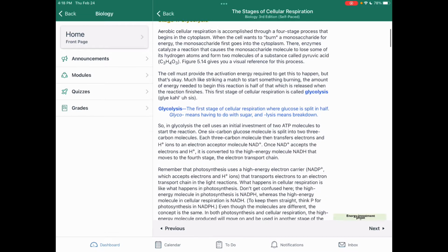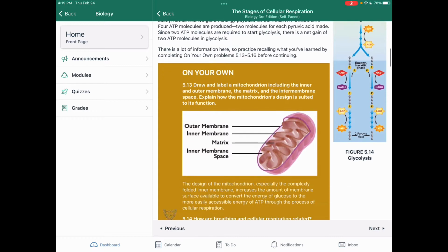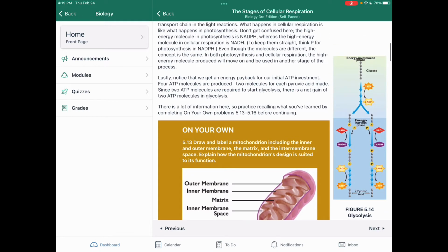And here is the next step. From the online, my daughter will also print out, like on the right, you can see the graphics. And so if it's something that she feels she'd like to refer back to as she's studying for the quiz at the end of the module, then she will print those out and keep them in her binder just so that she can refer to them. And so this is the end of the reading for this day.